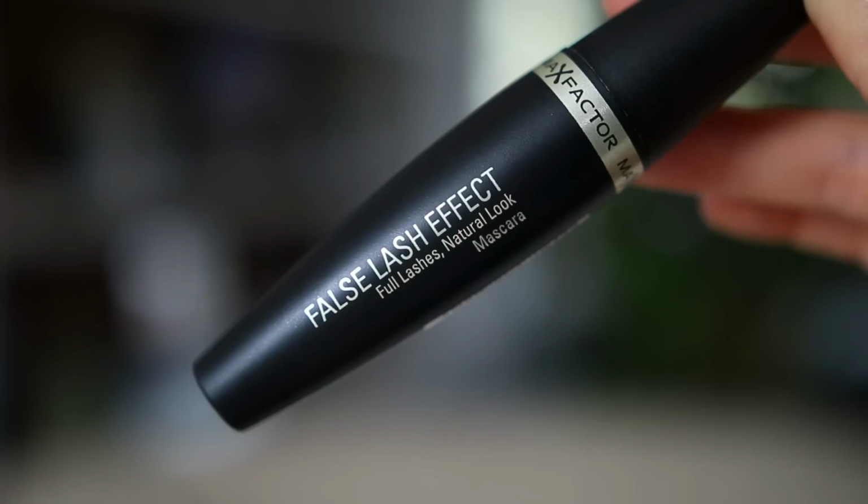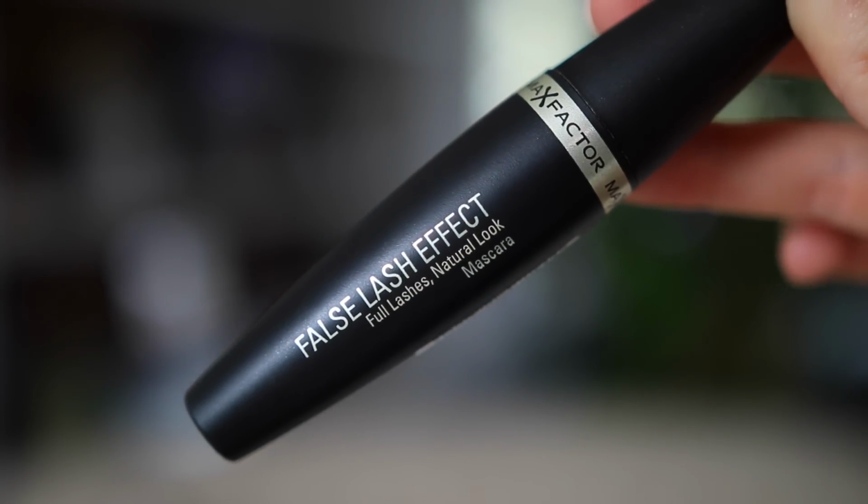And the last eye product I got is this mascara from Max Factor. I've heard so much about this, and this is a mascara that I've got on today. I love it. So this is the False Lash Effect in the shade Black. I've honestly heard so much about this. The brush is a lot like the Benefit They're Real brush. This is such a gorgeous mascara. It adds a lot of volume, a lot of length, basically everything you would ever want, and so far I'm loving this. And then on to lip products.